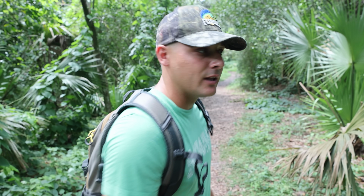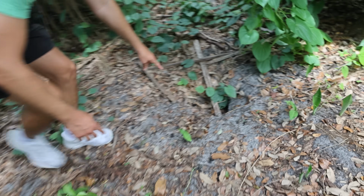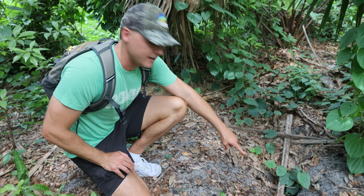I don't know if I should set up a trap or set up something, but I wanna get a little bit closer to it. Come on. There's a hole right here. Look at that. That's where he's living. Come here. Oh, it's right here. No way. Look at this. This is the hole that the dragon lizard is actually living in. And guys, we've just gotten that much closer to actually finding and catching one of these for our own.